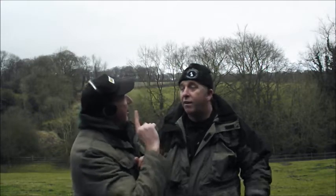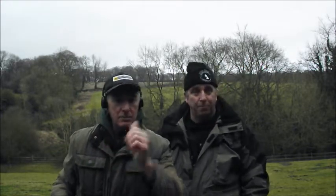Anyway, we're back out on the medieval permission. Behind you there is what's left of the old wall from the hall that was built in about 1500. So, with no further ado, we'll get on with it and see what we can find, and we'll catch you on the first decent signal that we get. See you in a while, everybody.